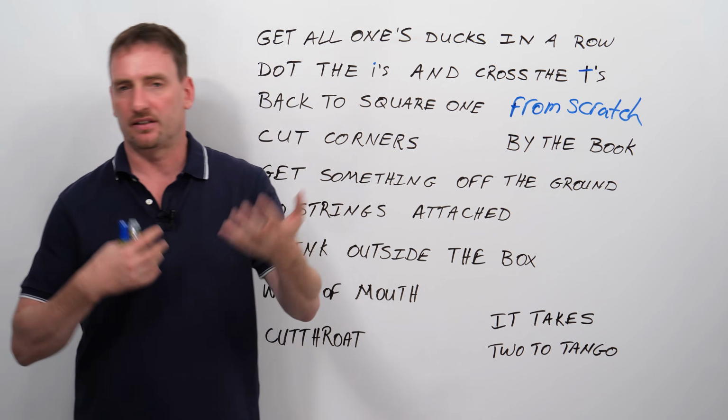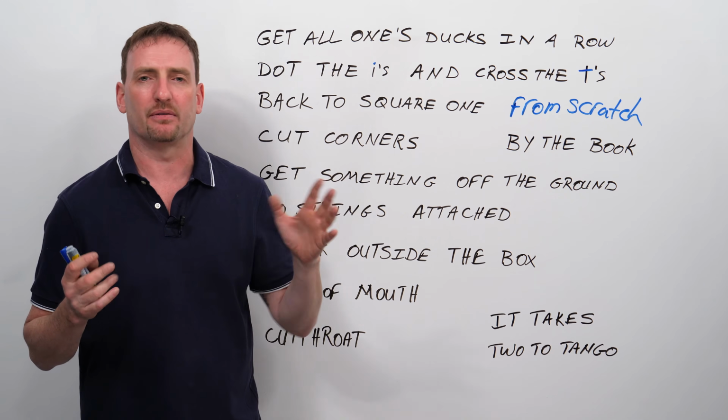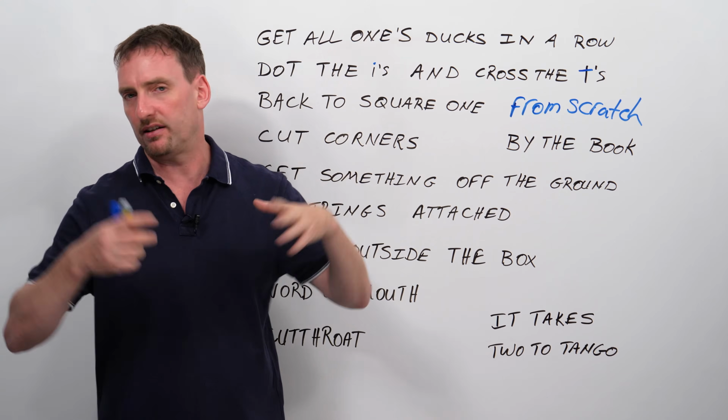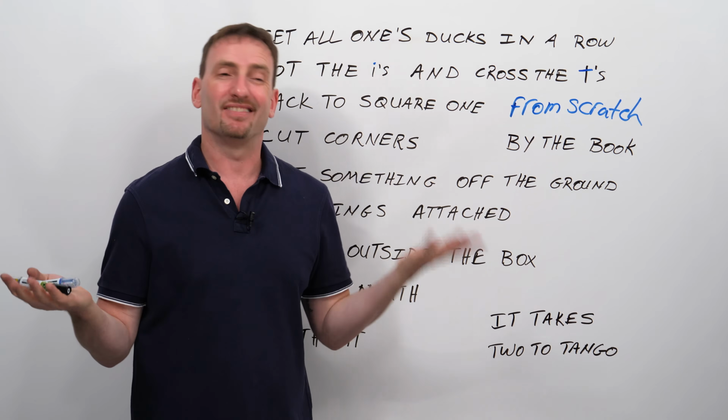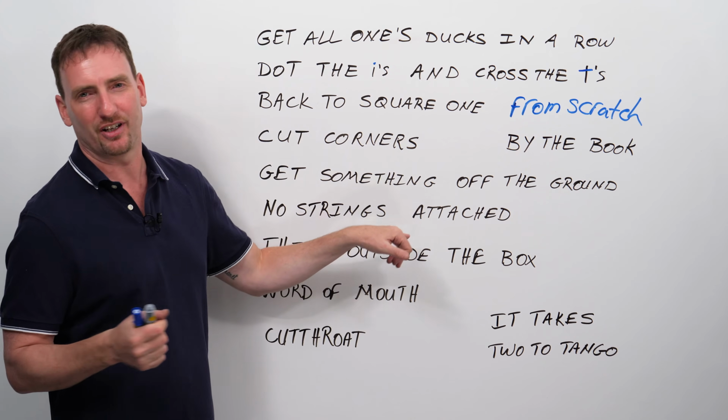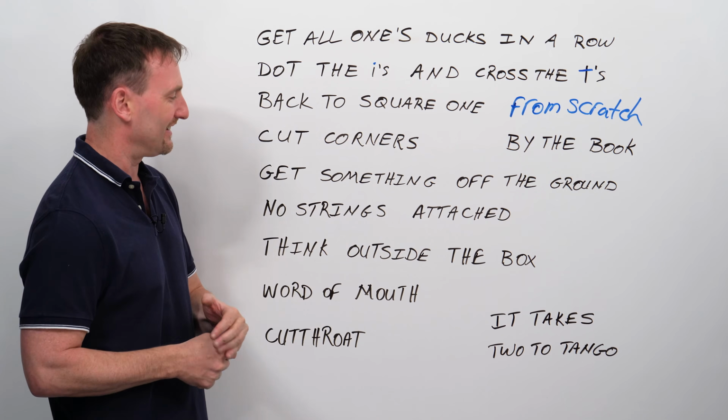In relationships, people often use this expression. Some people say, let's just be together, no strings attached. That means there's no commitment, no conditions, just have fun, and when it's over, it's over. Does it work? I don't know. For some people, yes. For some people, no. There's actually a movie called No Strings Attached. You can watch that and decide.